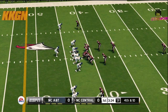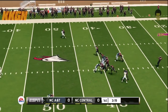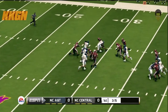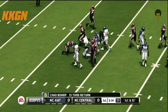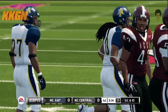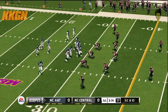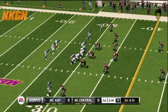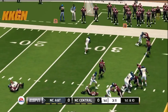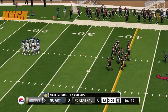Bishop back deep to return. And he's taken down at the 30. Return for a gain of 13 yards. The quarterback leads the team out on the field for the first drive. And now he pitches it. He's pushed out of bounds around the 33-yard line.